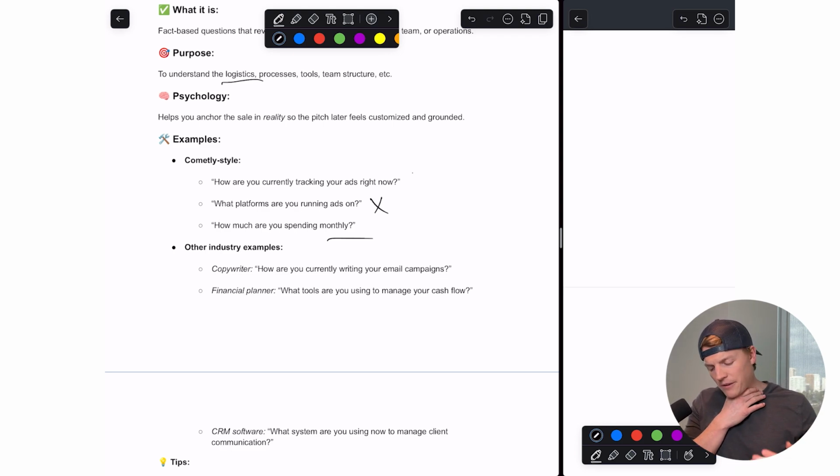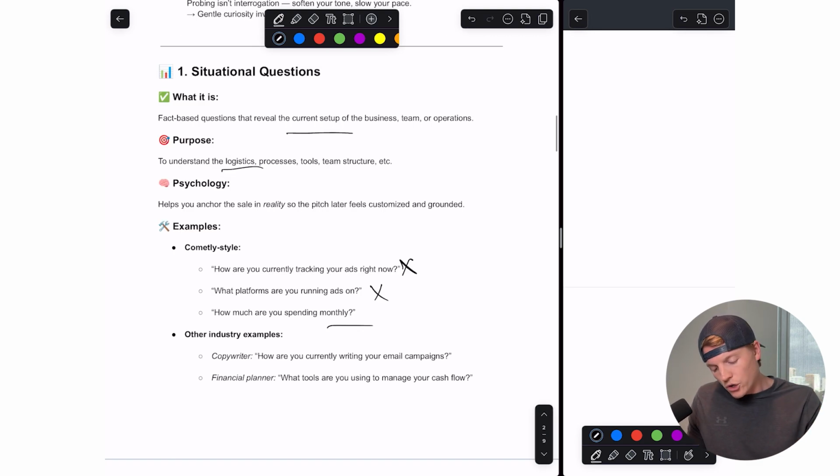Because as a software company, if they're running ads on a platform that we don't track, then it's like, okay, we literally can't help you. You can't use our software. It's not going to work. How are you currently tracking your ads? So these are literally just you're crossing T's and dotting I's on exactly what you need to know information-wise.